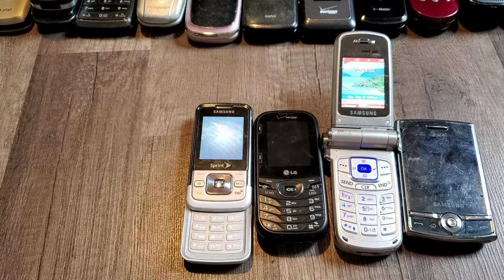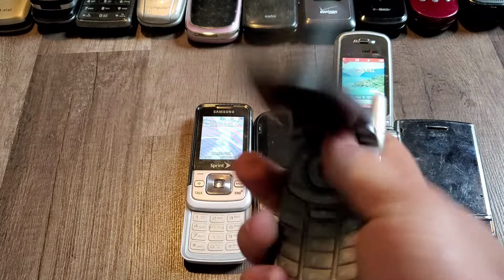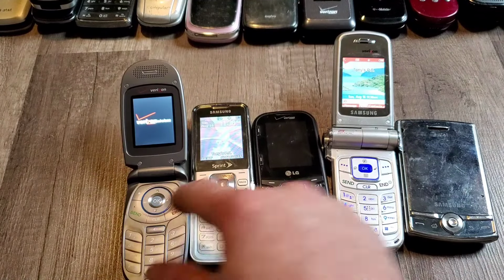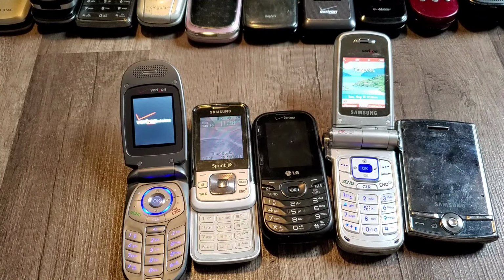Let's see. We got a LG VX430. I think I just seen one of these not that long ago, but I'm not too sure. It should work. Battery's charged, that's always nice. Some of these phones do hold a really good battery, and some of them don't, just, you know, just depends.